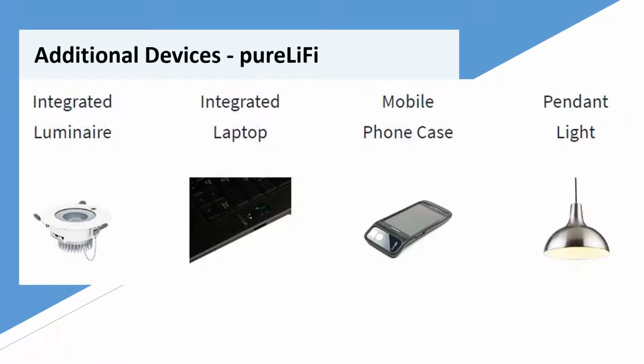So I wanted to just add a few devices that were seen on the Pure Li-Fi site. They are hoping to really integrate this kind of technology in all of our devices. You see this integrated laptop, they actually created that. They're in the works of talking with different manufacturers to try to get that as a standard so that we can actually get this fully integrated into our infrastructure. Now, I believe they're also working with some phone manufacturers. But for the time being, they did create a phone case to just basically show how it actually will work. As you also see, I have the lights and the different technology here.